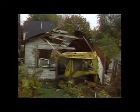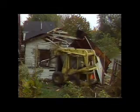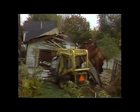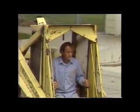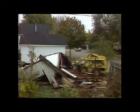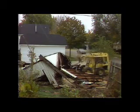A 17 by 17 foot garage may not seem as though it would provide much additional space, but for a typical small urban lot, it represents about one-fifth of the available space. The centerpiece of our plan for this space is to be a small pond.